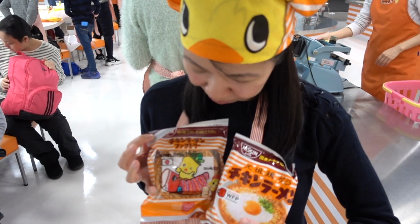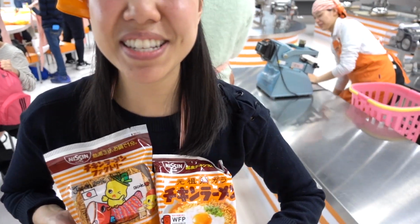Oh, before we go, we should mention how reasonable this class was. Did you mention it already? Earlier, yeah, kind of. 500 yen each, and it was a whole hour's worth of entertainment. Actually, it was an hour and a half. We were in there till 12:30. So you get to make your instant noodles. You actually get a pack of instant noodles.